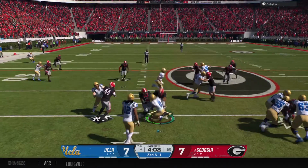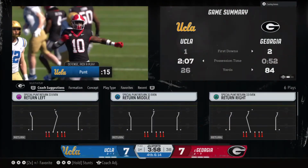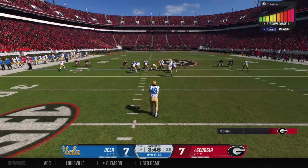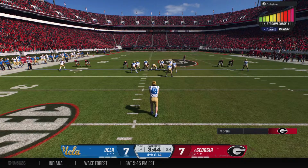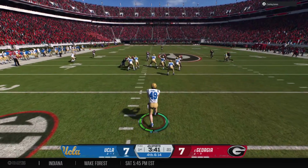Running back searching for a hole. They'll knock him down for a loss of a couple. It's amazing how a play by a defensive end in the backfield can really swing the momentum, not only of a series but of a game sometimes.